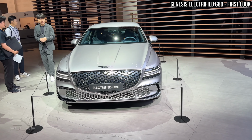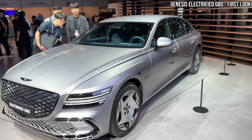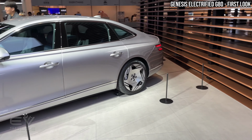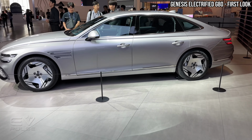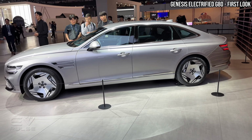Now, beyond that, you also get rear wheel steering, which will work very well with that increased vehicle length to help improve maneuverability. This is a sizable sedan, and parking it in a tight urban area like Busan or Seoul is going to be challenging.